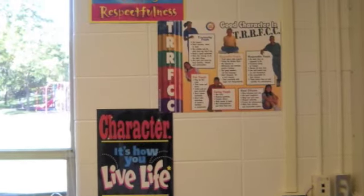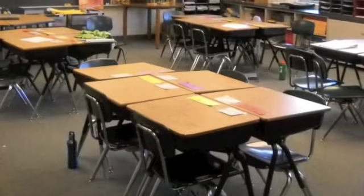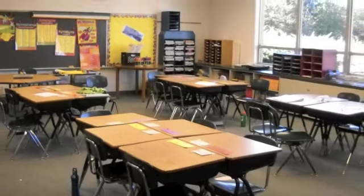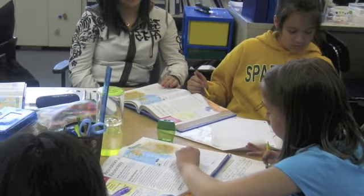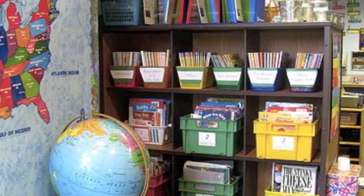Once inside the classroom, one of the first things I want them to see is the wall of posters displaying character counts. Desks will be organized in groups of 4 or 5, making the classroom feel more spacious. This will also allow for easy access to activity and group work. Having a clean and organized classroom is very important to me.